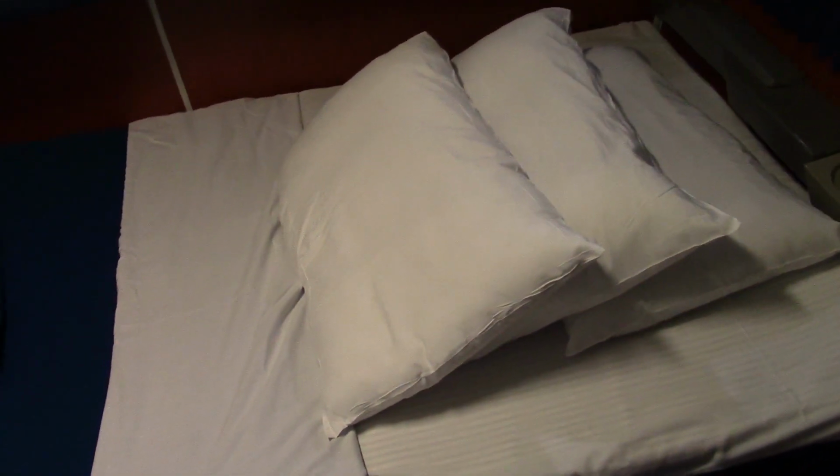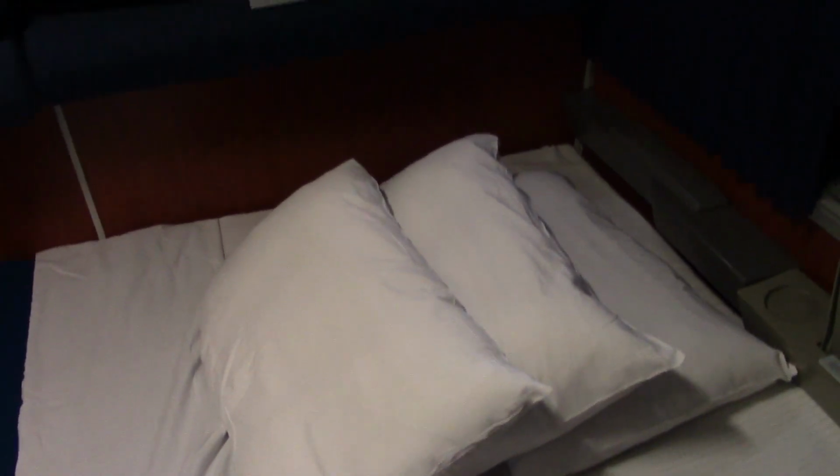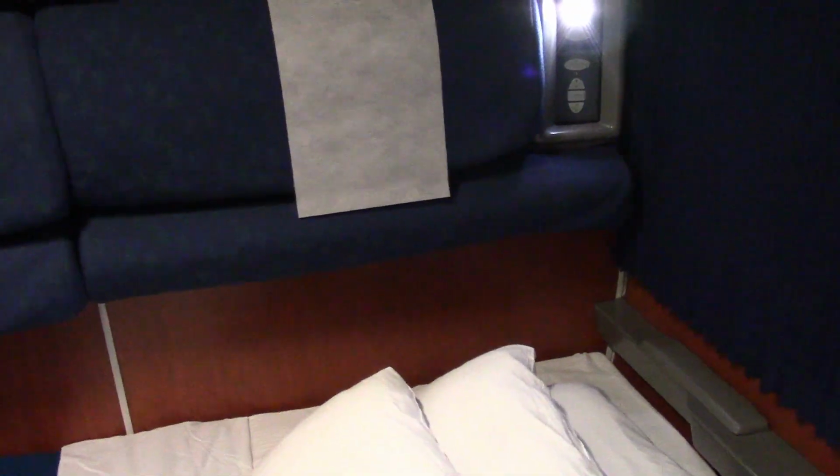Okay, so now the bed is down and ready to go. And they did that for me. I did it myself before coming down here, but it was really nice to have them just come in and do it. And it's very cozy. And I have my little reading light on, ready to go. And so far, so good. It's been a really great trip. I'm pretty happy.